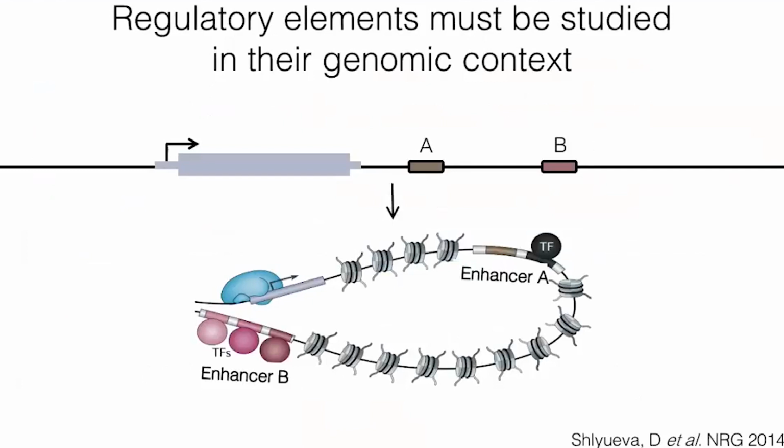the various reasons that the 40N consortium is working so hard. And thus, CRISPR has come along as an ideal tool to perturb regulatory elements in their native genomic context.